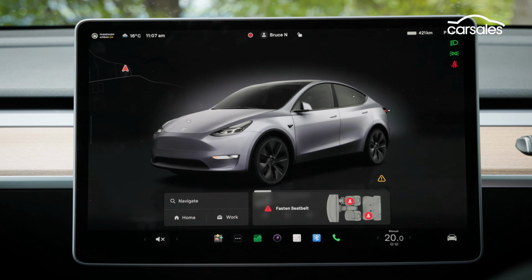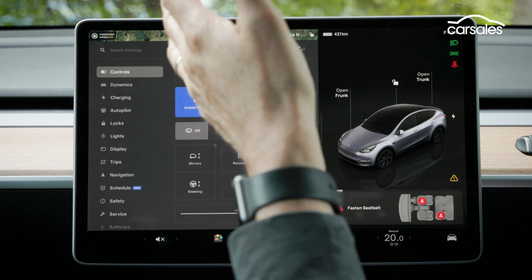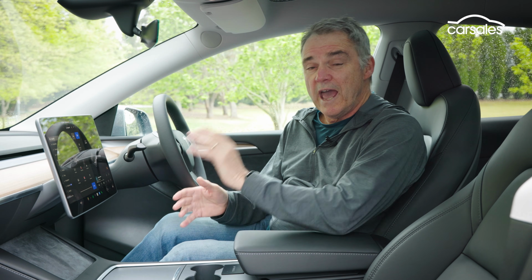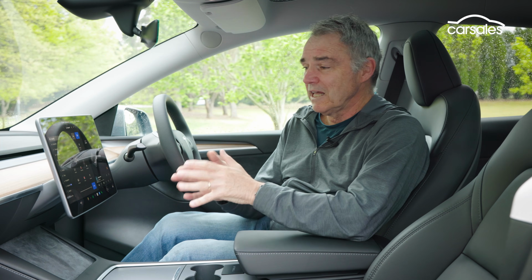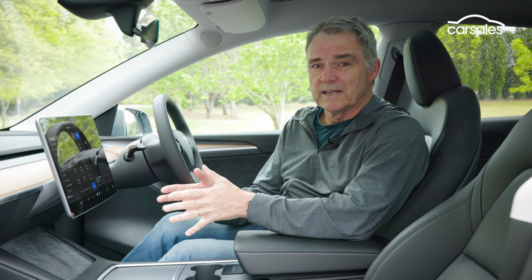Look, if you're interested in the Model Y, I would urge you to spend some time trying to live with this system. It's such an integral part of the Model Y experience, and that means it's going to be fundamental to your buying decision. If you love it, fine. If you hate it though, I can't imagine living with it day to day.